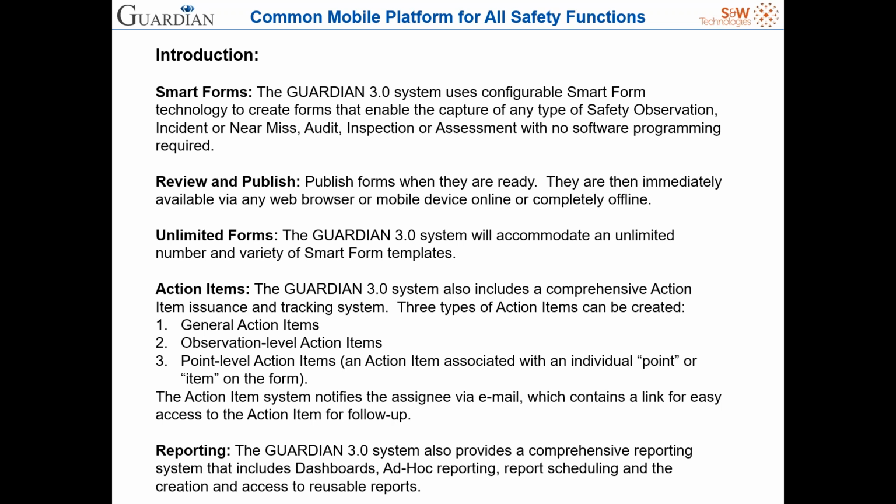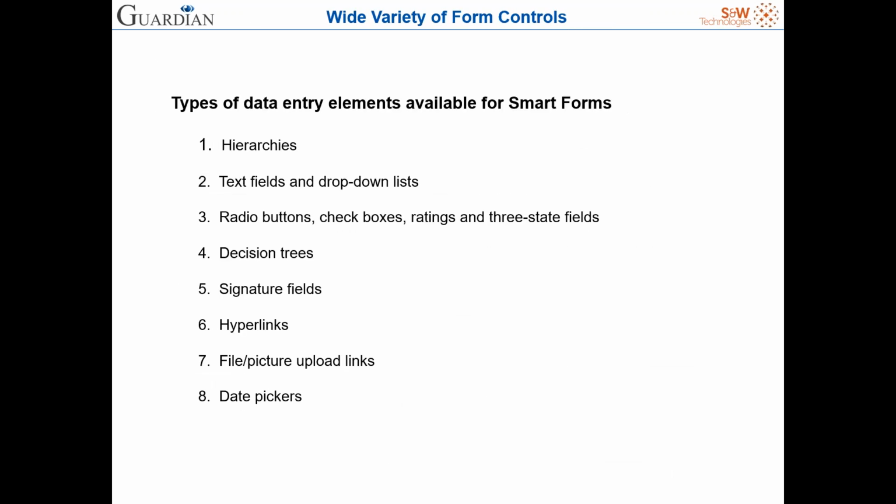So the next slide I'm going to go to expands a little bit on the kinds of things that you can put on the form to capture the information.